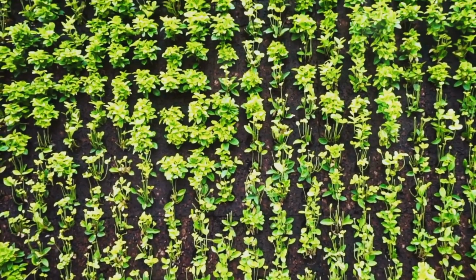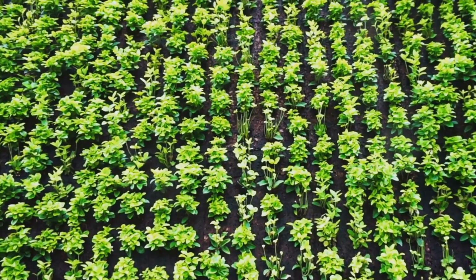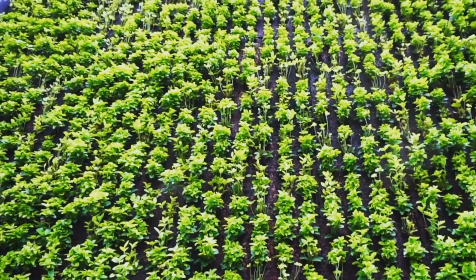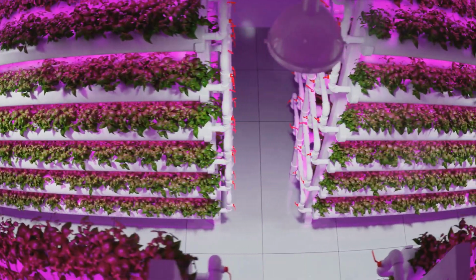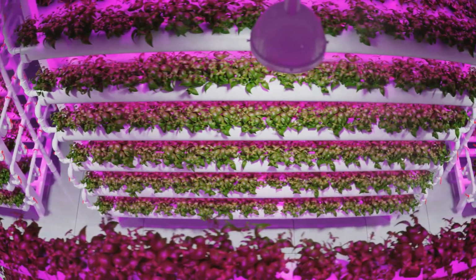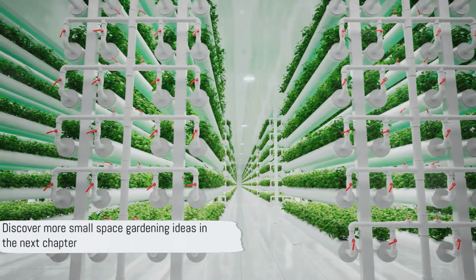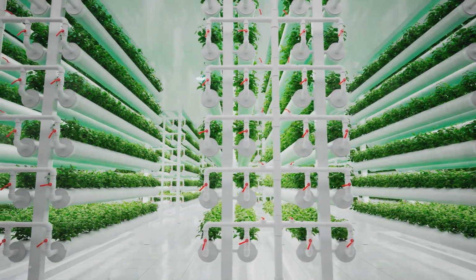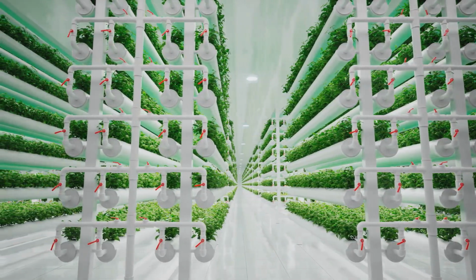And lastly, let's talk about the environmental benefits. Vertical gardening can help to reduce the urban heat island effect, a phenomenon where urban areas are significantly warmer than their rural surroundings due to human activities. By absorbing sunlight, plants can help to cool down your space, making it more comfortable while reducing your reliance on air conditioning. Vertical gardening is just one way to make a big impact in a small space, but there's more to explore. So, let's continue this journey of small space gardening and discover more ingenious ways to create your own garden oasis.